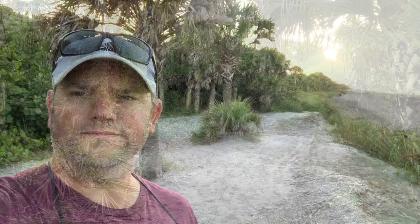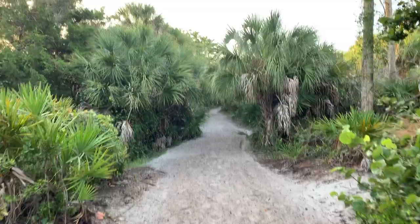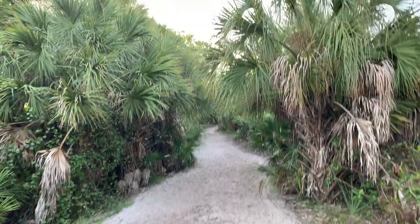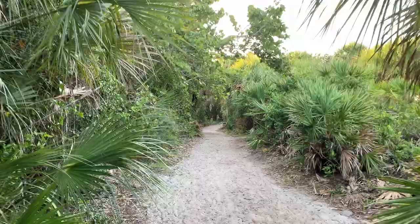Okay, so we're entering the trail, and this is beautiful. All these palm trees lining this path. It's a sandy trail. The beach is off to my right. So we'll see if we can find one of these cut-throughs shortly, and we'll go and see the beach as well. I think there's a lake on the left, a little bit further down, so we'll have a lake on the left side and a beach on the right.